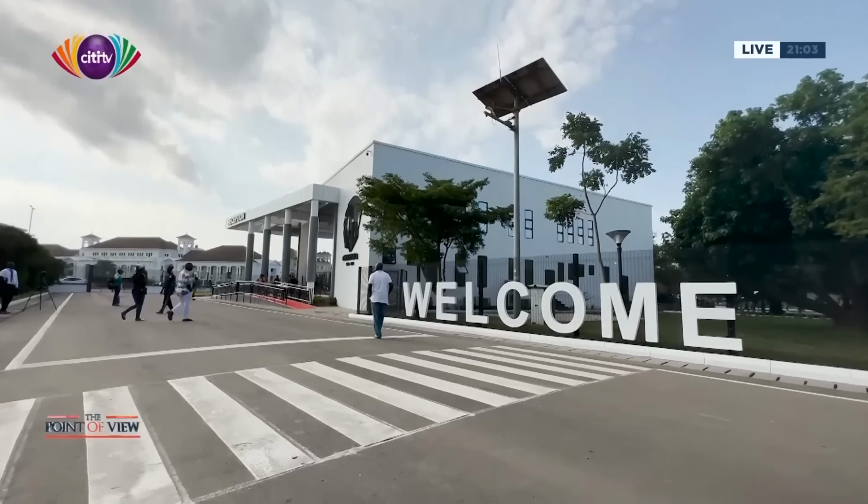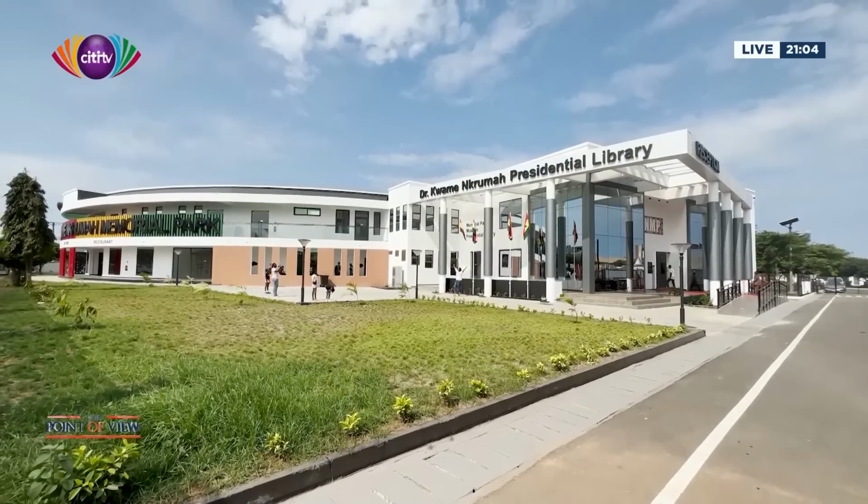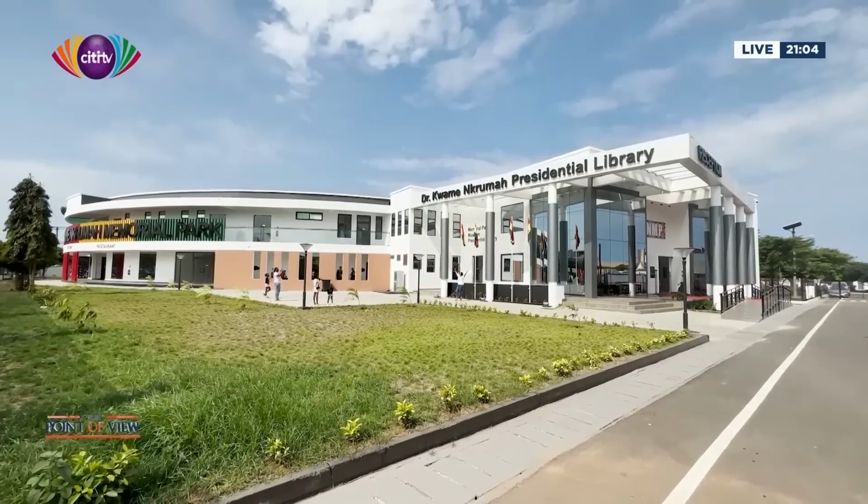So when you come into the Memorial Park from the regular entrance, this is the first thing you see. This is the Point of View special edition, just a walk through the newly refurbished Kwame Nkrumah Memorial Park. I'm here with Kojo, chairperson of the implementation committee. We are told the work took 9 months. Or how long the team worked?